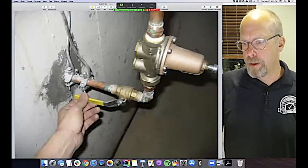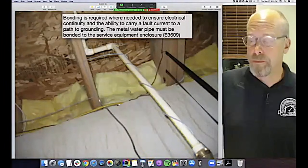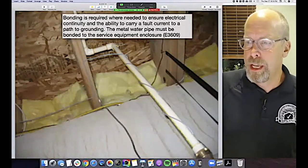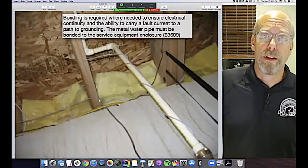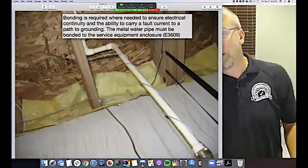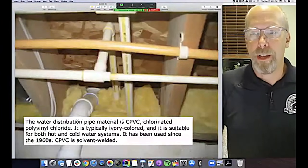There's a bonding at the water meter, at the public pipe, so that's good. Bonding is required where needed to ensure electrical continuity and the ability to carry a fault current to a path to grounding. The metal water pipe must be bonded to the service equipment enclosure.